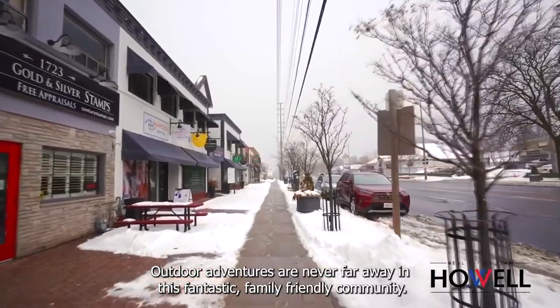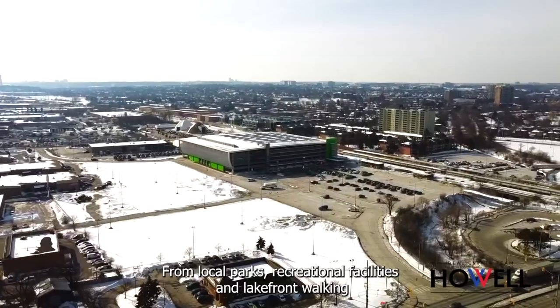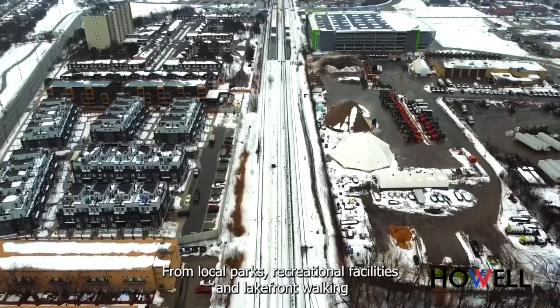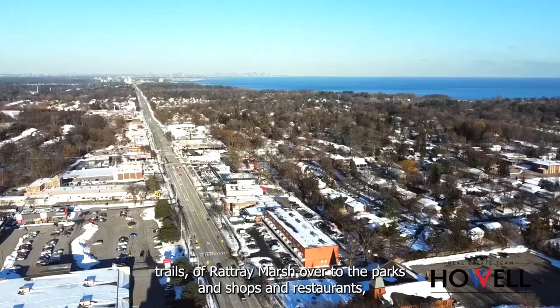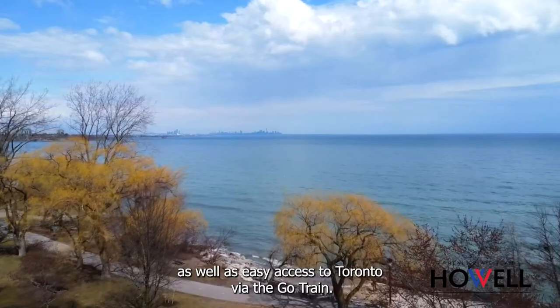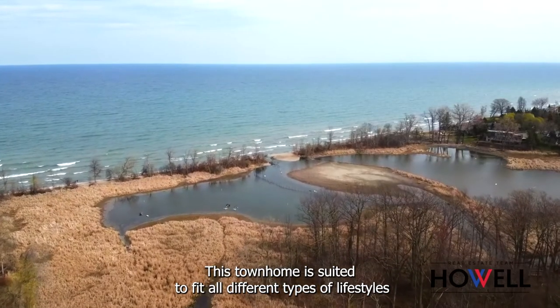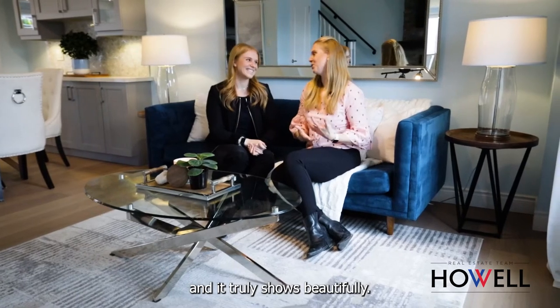Outdoor adventures are never far away in this fantastic family-friendly community. From local parks, recreational facilities, and lakefront walking trails of Rattray Marsh. Over to the Clarkson shops and restaurants, as well as easy access to Toronto via the GO train. This townhome is suited to fit all different types of lifestyles. And it truly shows beautifully.